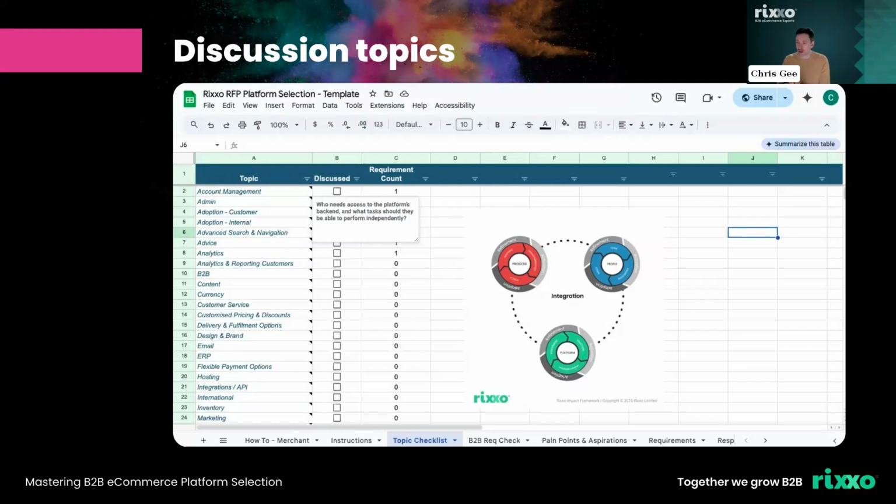You can use the impact framework, and you can say, hey guys, we've only got 2 requirements around currency. I find that a bit odd because we're looking to go international. Have we not communicated that? And as Hugh's mentioned, with the stakeholder group, there are lots of people in the business. We can share this around. They can give you that insight as well. So this checklist is all about making sure we touch on those key topics and that by the end of the project, we have got requirements for it.